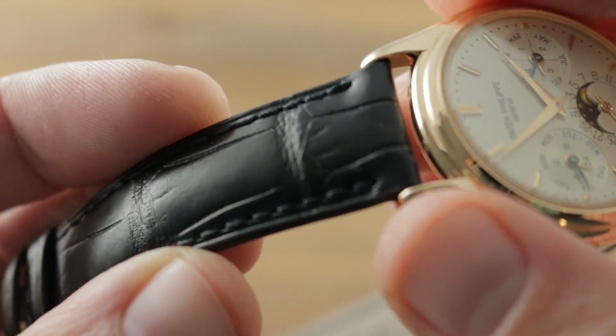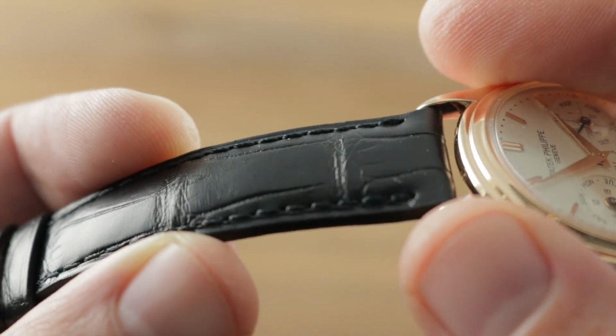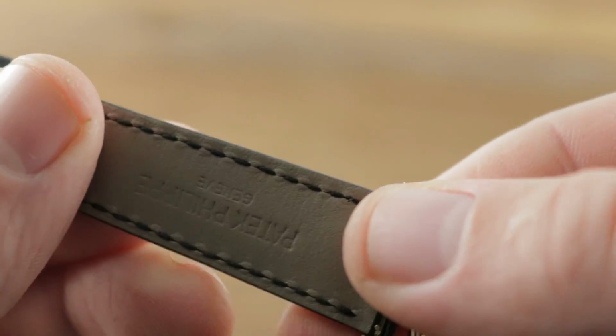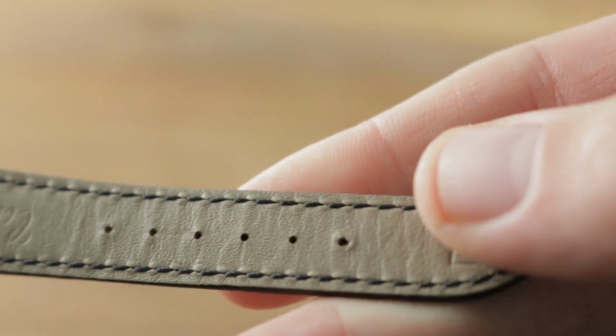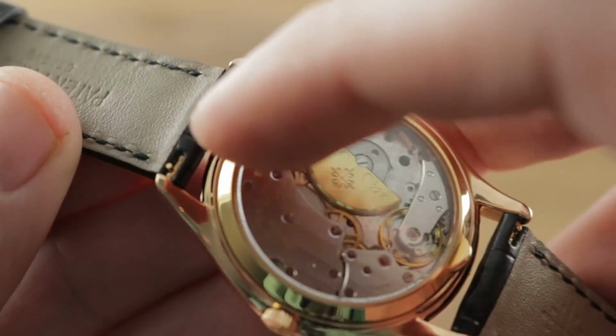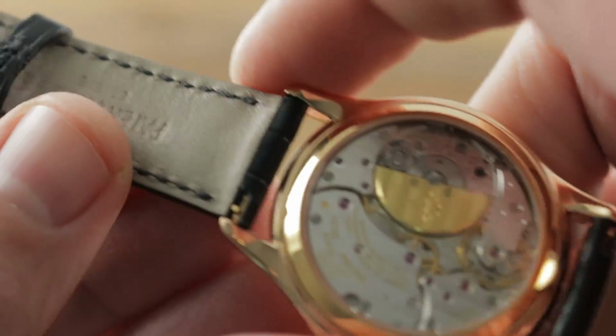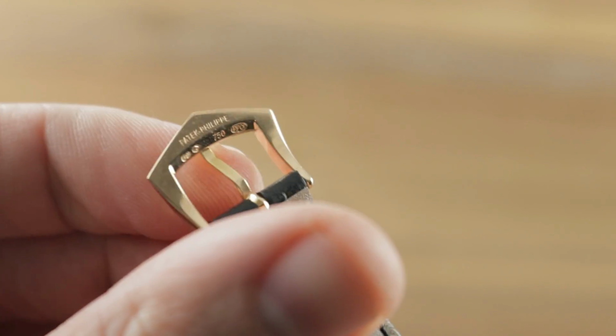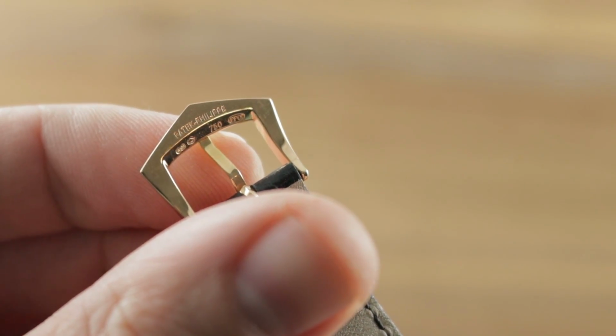Patek Philippe factory strap, black, large rectangular scale alligator leather, matte finish, monotone stitch, sheer sides showing the layers of construction, calfskin on the underside. You can see this is a brand new Patek factory strap, not crimped or gouged, pull tab spring bars, so you can immediately release the strap with only your fingernail. There is a later, post-1995 hallmarked Patek Philippe factory rose gold pin buckle in spade style to join the watch.